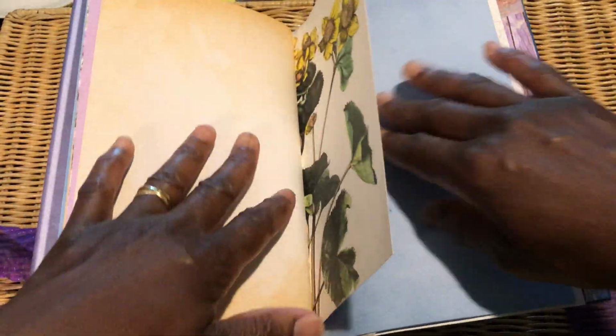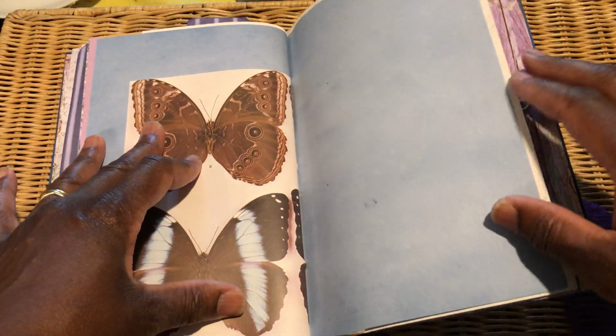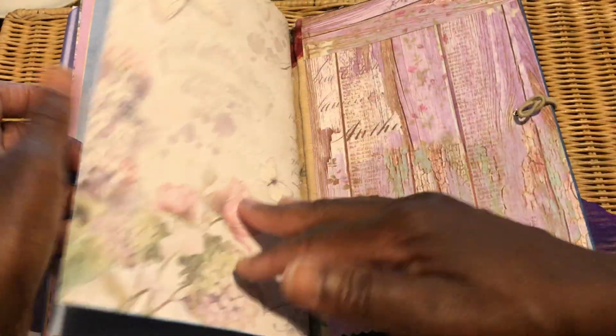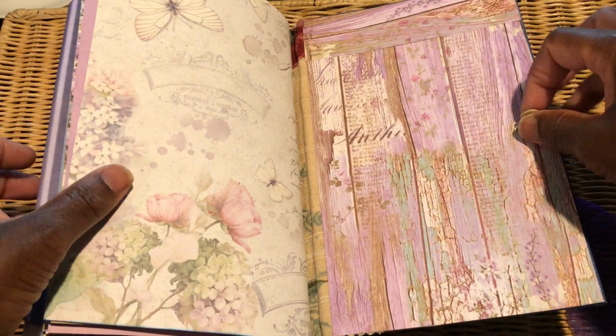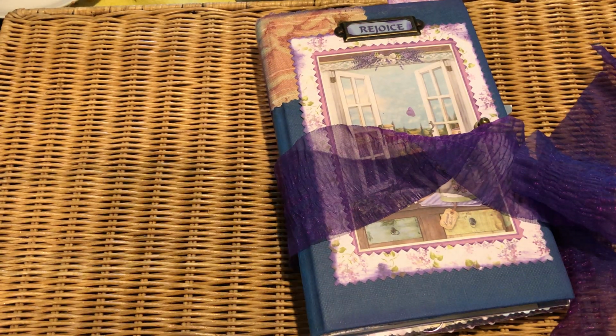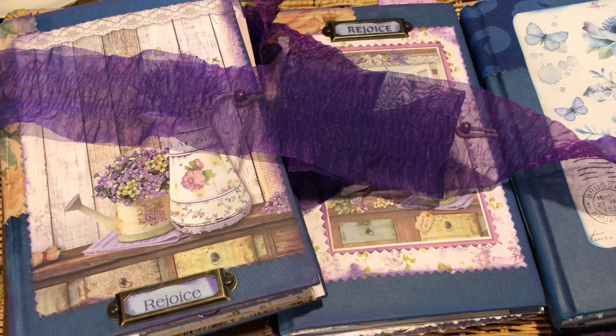Just a note to say, I won't be taking any more custom orders for convention journals for July now. Those will be the last ones, but August onwards, that's fine. Just let me know as soon as you can, because I don't know what the postage will be like in your country. So if you'd like me to make you one, please let me know sooner rather than later.